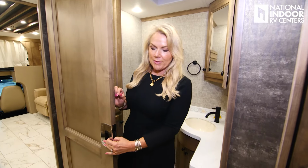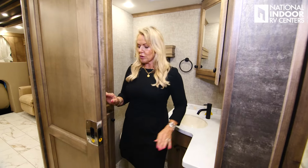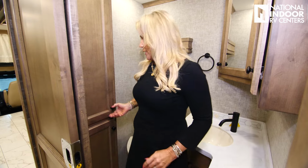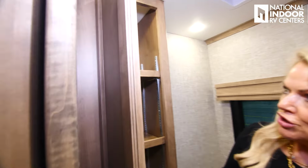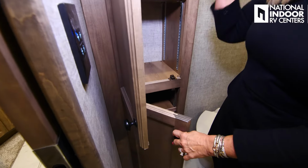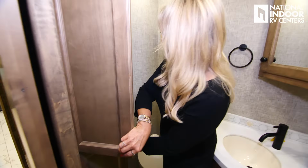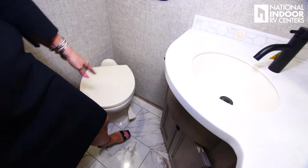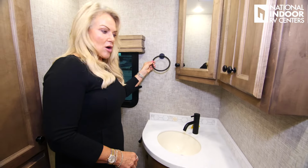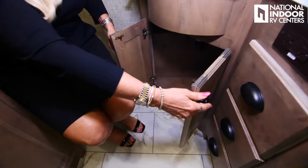As I walk into the midship bath, you can see that we've got a nice little sliding door here for privacy. And then right inside the door, you've got the light control, water pump, the fan, vent control, and storage, adjustable shelves. That's really nice, especially in the bathroom, because some of those hairspray bottles are really tall. So you need to have the small spaces and the tall spaces. Then we have the toilet with the pedal control, window with the shade here, towel bar for our hand towel and our toilet paper holder.